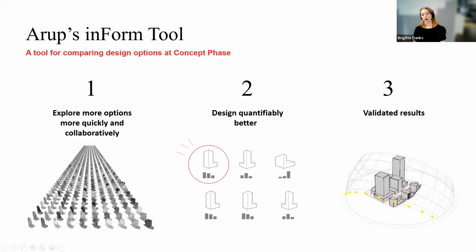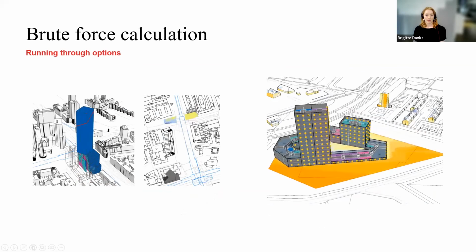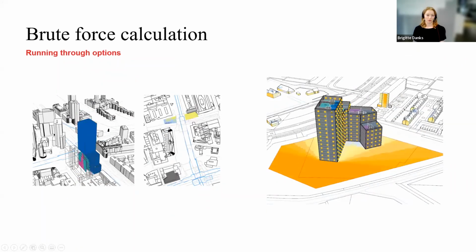As Daryl mentioned, parametric modeling is a great method for material usage optimization. And in the Inform tool, we're also able to consider other KPIs to help us consider thousands of design options and quantify which best suits the project brief. So the tool looks at the KPIs that you provide it with. So these might be things such as the floor area of the structure, the embodied carbon, the amount of daylight that the building receives. And then you also give the tool the parameters it's allowed to vary.